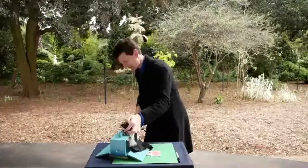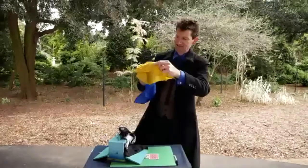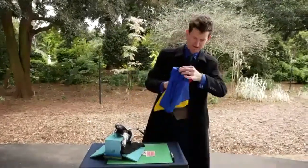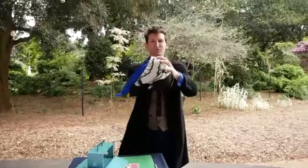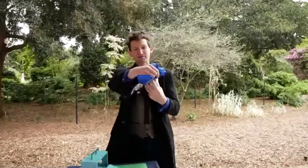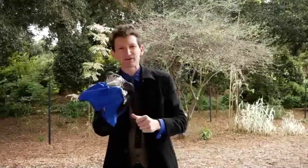Bear with me. I'll pick them up for you, Mr. Caterpillar. These ones are blue, yellow, and I think there's a red one here. Yes, he wants to eat those as well. Om nom nom. Now, as the caterpillar wrapped himself around all these silks, he began to form into something very special.